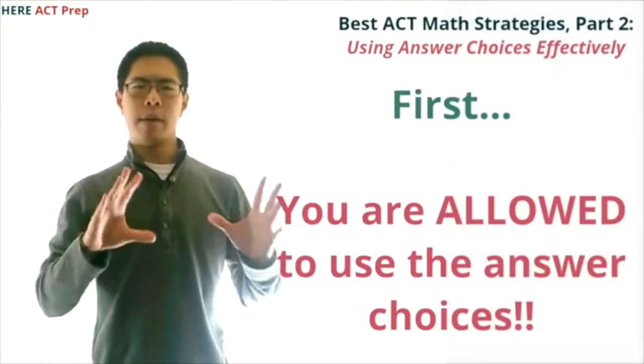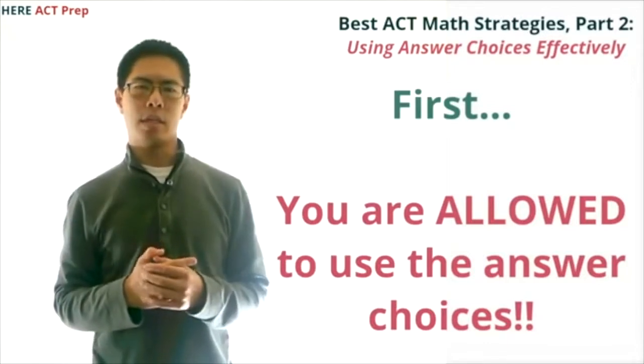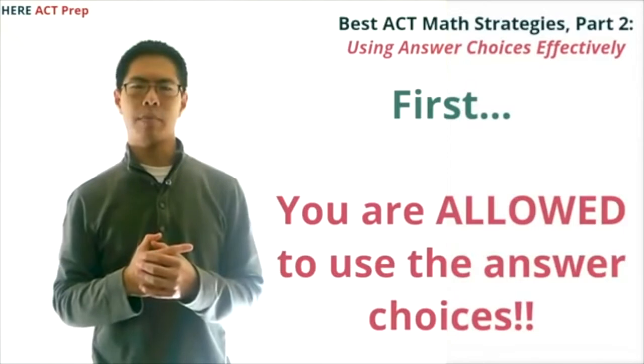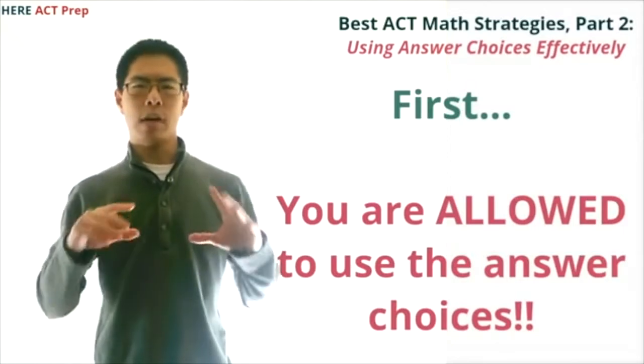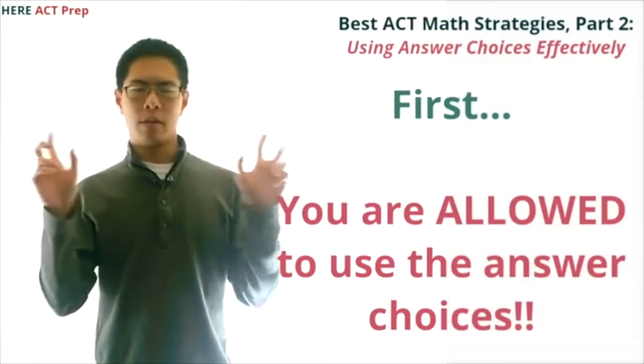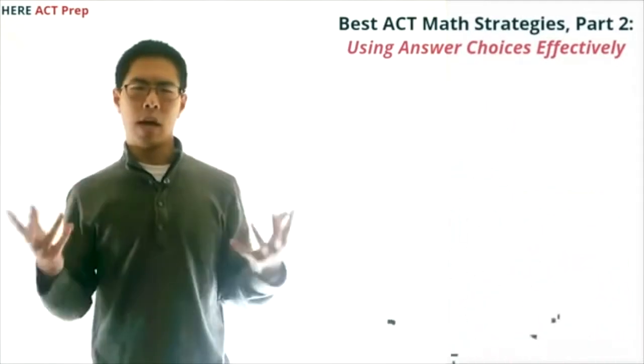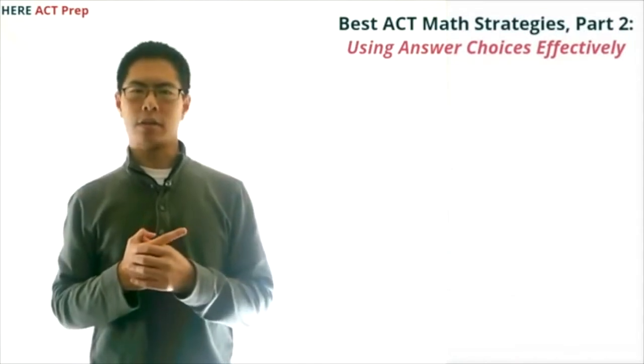Rather, our goal for the ACT math test is simply to get the right answer as quickly as possible, using whatever method necessary. And sometimes, the best method is to just use the answer choices and plug them back into the question, even if we know how to do the questions the right way. This is because sometimes the right way to do the question will actually take a lot longer than just using the answer choice. Now, let's talk about how and when to use the answer choices.